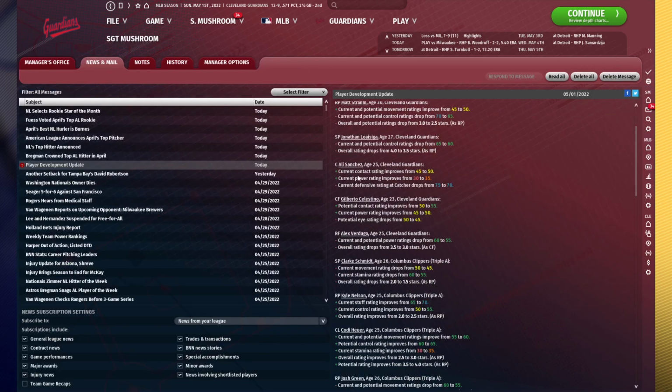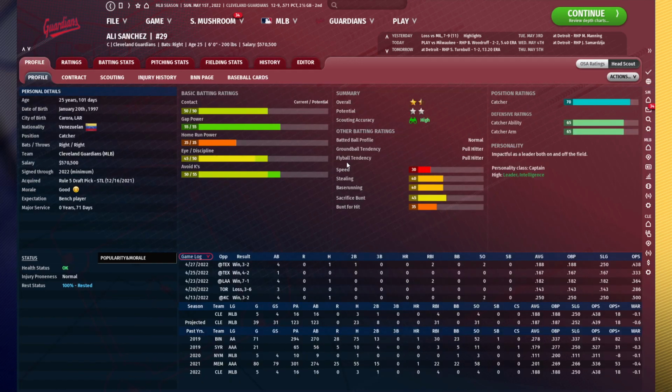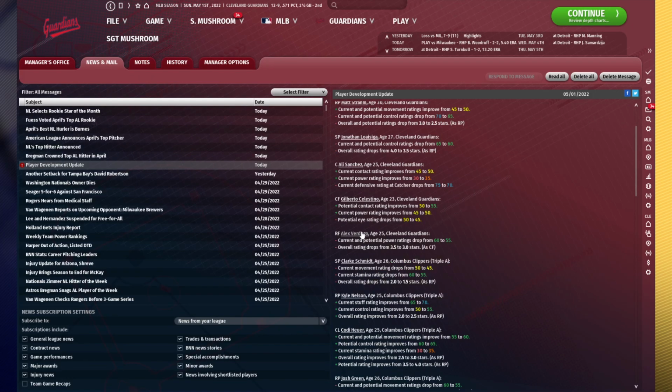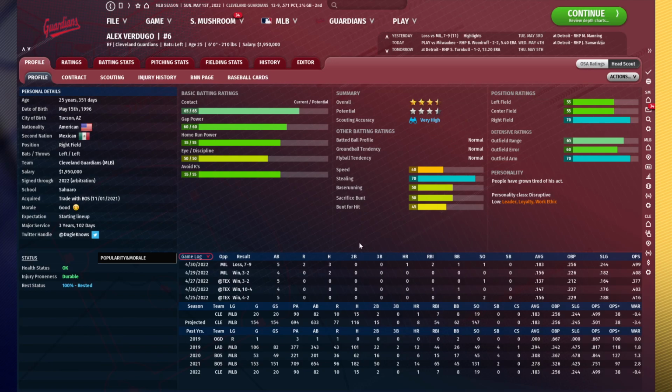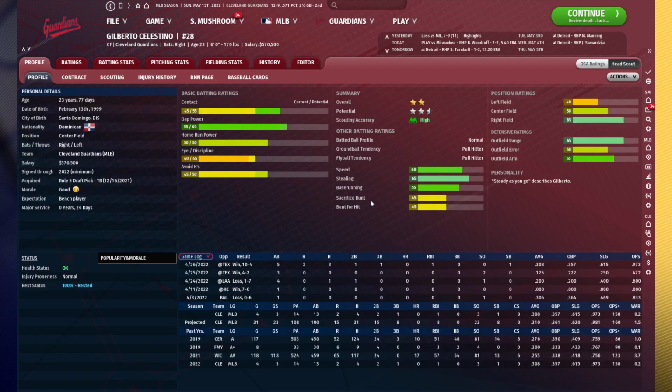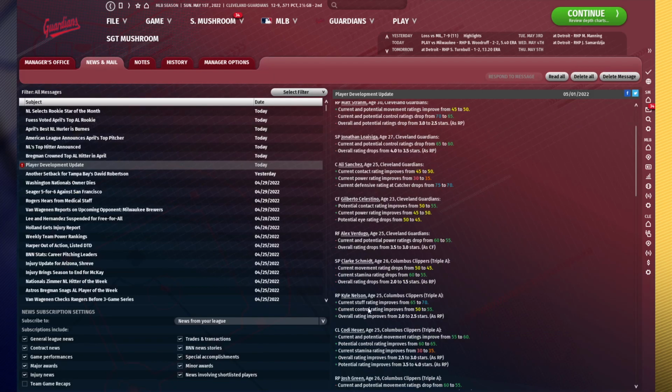He's having a pretty good start out of the pen, though. He's definitely a player we're going to trade at some point. Elise Sanchez, ooh, he lost some catcher ability, but he also picked up some hitting. Verdugo loses the power that he gained earlier, and he is struggling out of the gate. Celestino improving, except his potential eye dropped, but he's looking good. He's off to a pretty good start to the season as well.